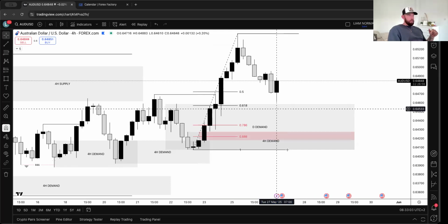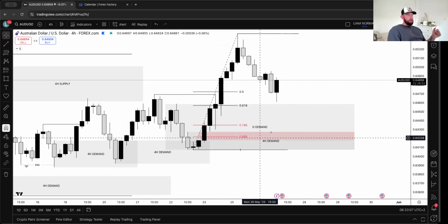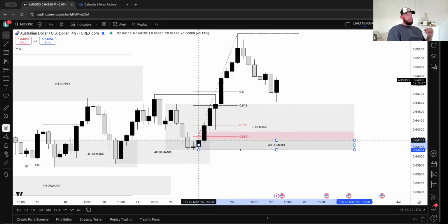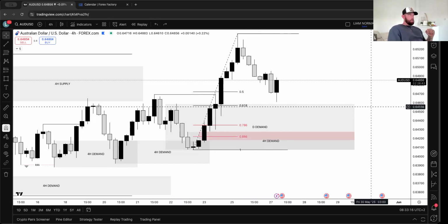So we have a demand candle. We found a 4 hour demand candle inside of the daily demand, and we have this red, which is an imbalance. Again, if you guys want to refine it to where the imbalance started, you can do this. But again, I would just advise doing this. Does it make sense to you?